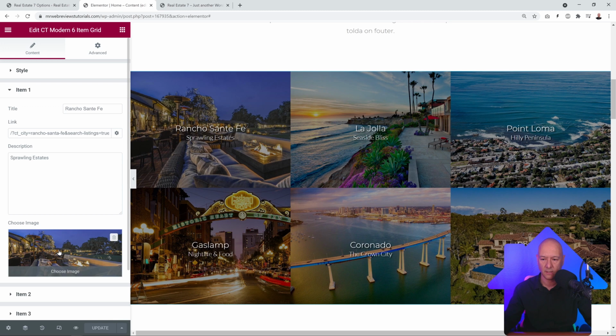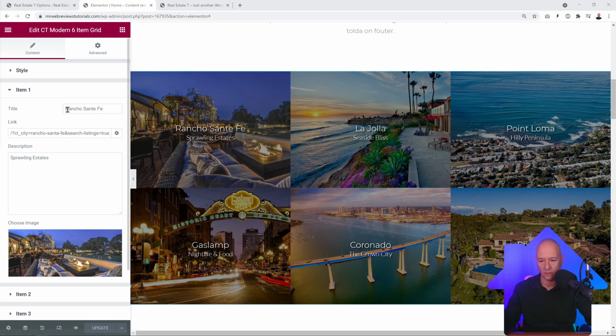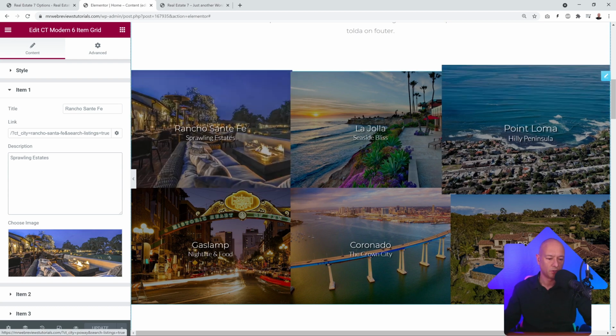You go in there and you can have a link. You can link that to a specific page, and you can choose the image as well. And then you're going to insert the title and the description. As you can see, those 2 lines here. So Rancho Santa Fe, this is the title, and the sprawling estate is underneath. Very simple, isn't it?